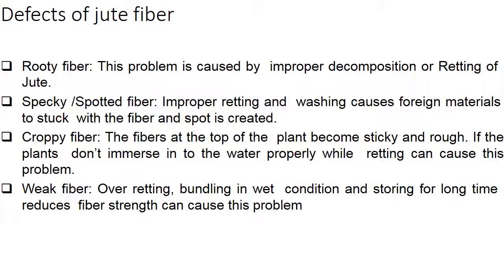The specky or spotted fiber: due to improper retting and washing, foreign materials stick to the fiber and spots are created. Croppy fiber: the fiber at the top of the plant becomes sticky and rough. If the plants don't immerse into the water properly while retting, it can cause this problem. Weak fiber is due to over-retting. Bundling in wet condition and storing for a long time reduces fiber strength and can cause this problem.